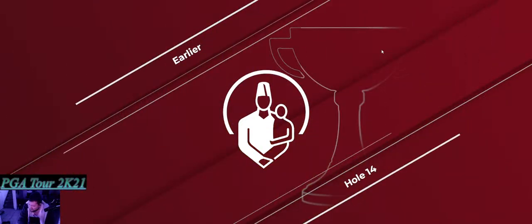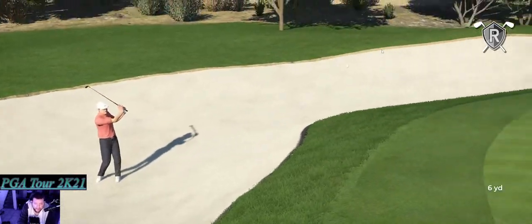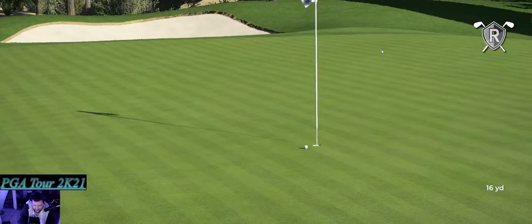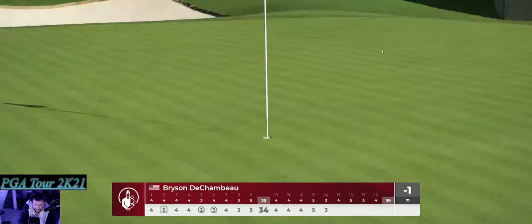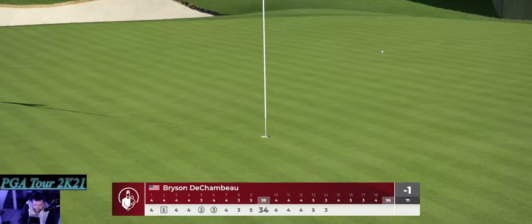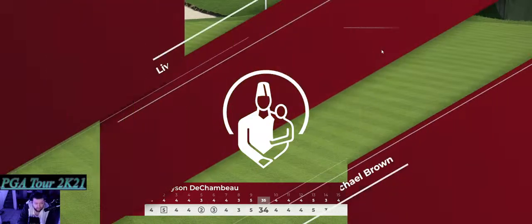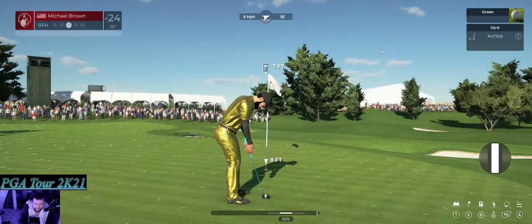Yes, it does. Let's have a look at this highlight. The scientist, Bryson DeChambeau, with a fantastic shot. And into the hole it goes. This putt of about 7 feet to the hole.